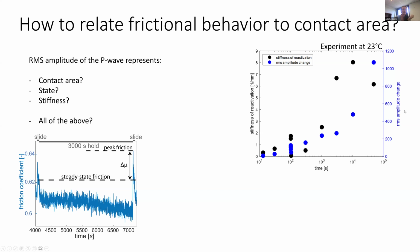And RMS amplitude also increases for longer hold times, and both of them are, I think, not quite linear, but they sort of follow the same shape. But again, this works for one experiment. And then when we do experiments at higher temperatures, stiffness actually decreases with temperature, whereas the RMS amplitude change increases with temperature. So stiffness also doesn't really describe this increase in RMS amplitude. So we don't really know how to measure that contact area.